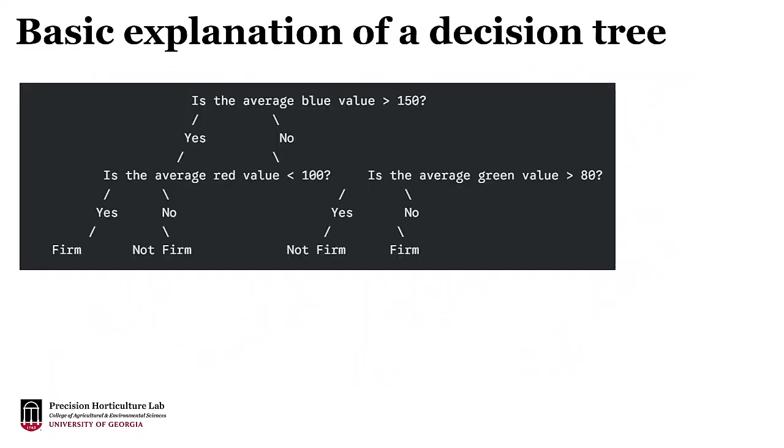I brought here an explanation of how a basic machine learning model like a decision tree works. There is a game on Alexa where you say, hey Alexa, guess what I'm thinking? And then Alexa starts asking, is this a soccer player? Does he play for Barcelona? until it reaches Cristiano Ronaldo. It's something like that. You say, hey Alexa, is my blueberry sweet or not? And it asks, is the average blue over 150? Yes. Is the average red lower than 100? If yes, it's going to be firm, or vice versa.